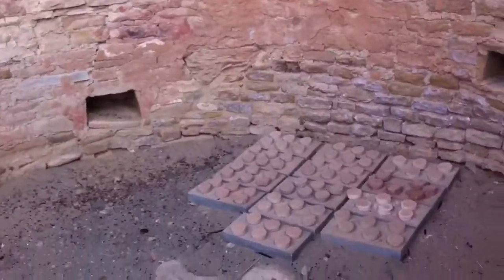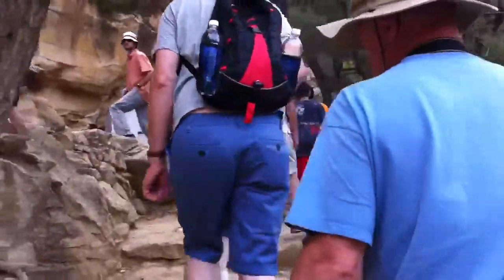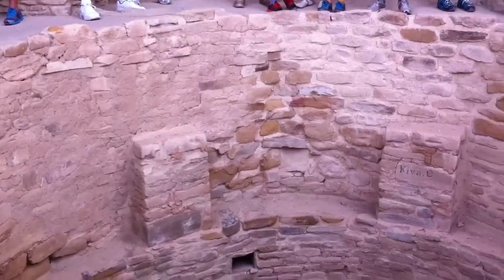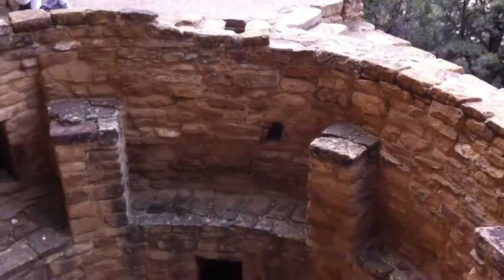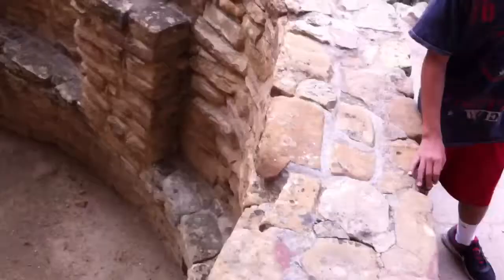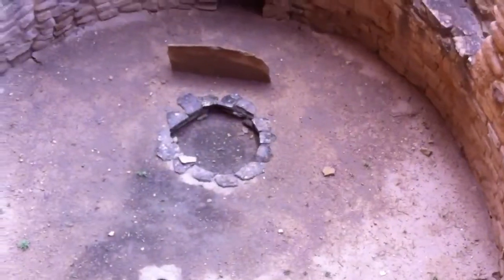Inside this Kiva, it looks like there's Legos. This would be a Kiva. My guess is that might be the fire pit right there. Over there at the top, you can see the air vent. The air would come down, come through there, and spin around the room. And these Kivas would have roofs with a hole in the middle that give them entrance and exit, plus was an outlet for smoke through the middle. And that was the fire pit.